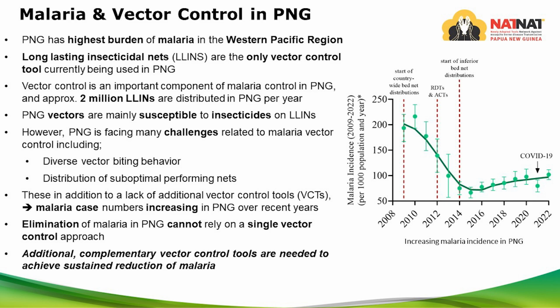However, PNG is currently facing challenges related to vector control, which include the change in biting behavior, as Charles from the Solomon Islands alluded to yesterday as well, and also the distribution of suboptimal nets as of 2014. Now, we believe that the lack of additional vector control tools has led to an increase in malaria cases over the last couple of years.